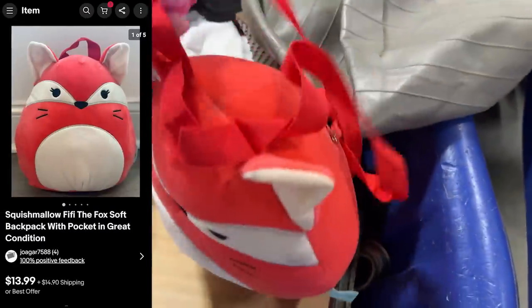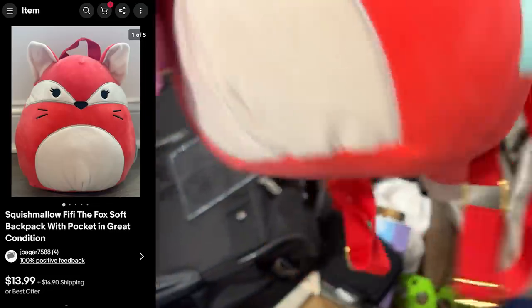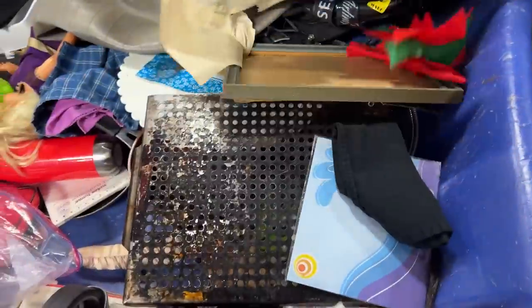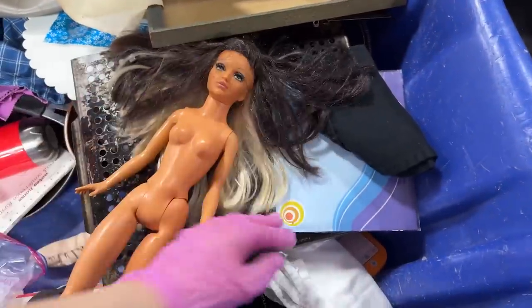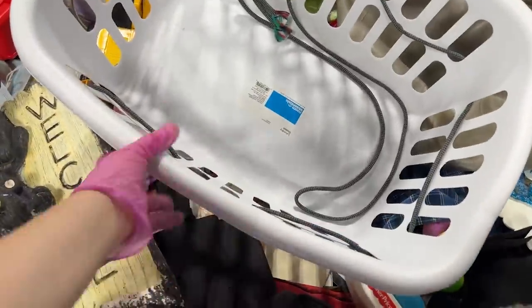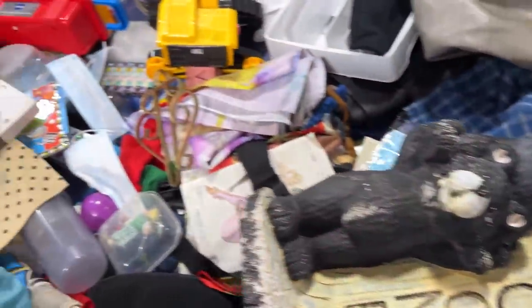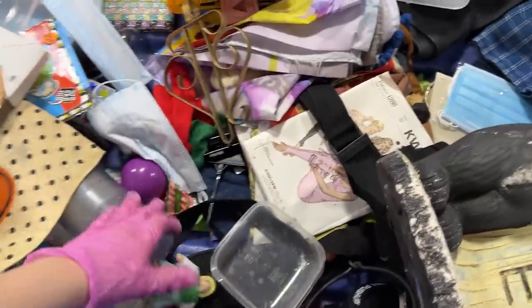Whoa! How come nobody wanted the fox? Backpack squishy. Oh, look at that. Oh, I'm really moving this bin. Let's see what's in here. Oh. Huh. What kind of doll is she? I'm gonna throw her in the cart. Oh, here's some welcome bears. Welcome. Oh, a little wooden doll.